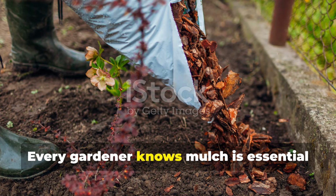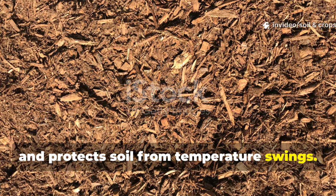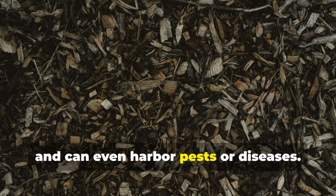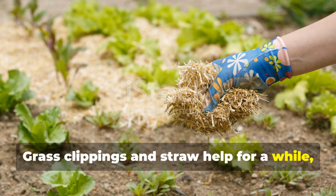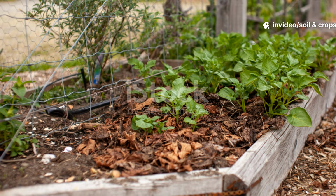Every gardener knows mulch is essential. It conserves moisture, stops weeds, and protects soil from temperature swings. But store-bought mulch breaks down quickly, has to be reapplied, and can even harbor pests or diseases. Grass clippings and straw help for a while, but they decay fast and require constant topping up. The truth is, there's a better way.